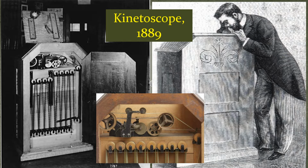However, these first movies were not shown on a screen in front of a big audience. One person would look into a box called a kinetoscope and turn a handle that would turn the film. Here you see the inside of the kinetoscope. And so this was very popular in the late 1800s.